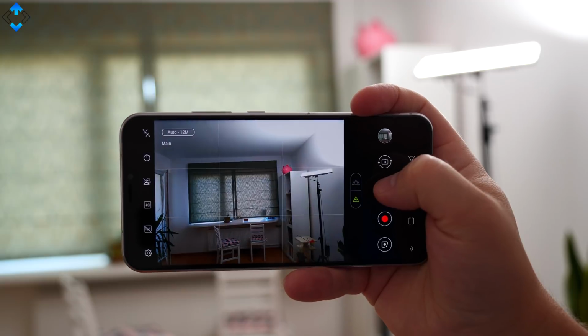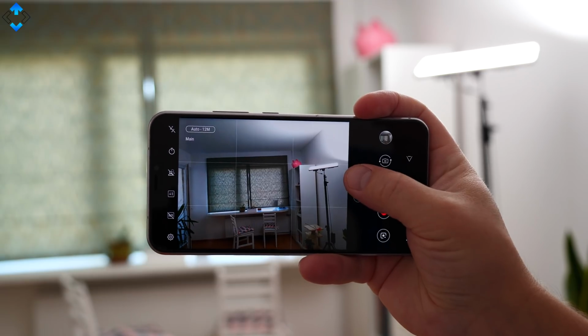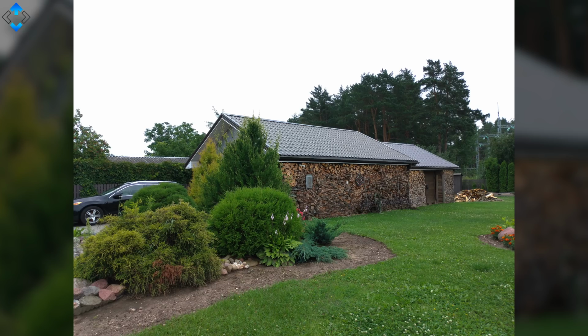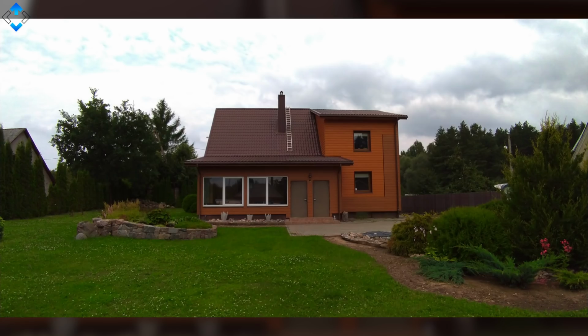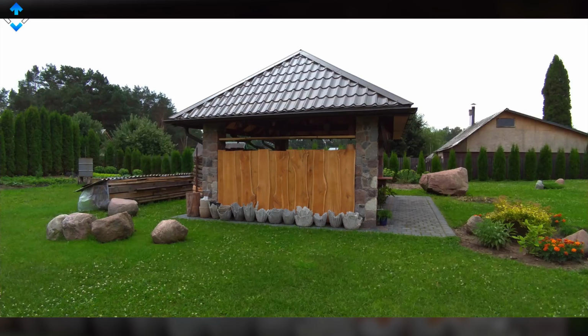The camera app has quite a few shooting modes, including a Pro and a high-resolution mode, but I was mostly interested in the wide-angle mode, which has a wider field of view. This mode comes in really handy, but if you compare the images side by side, you'll see that the quality is significantly worse than using the main shooter.